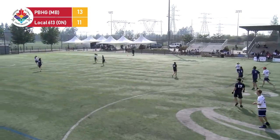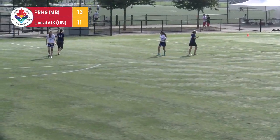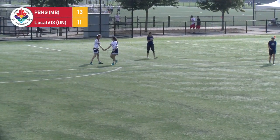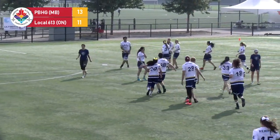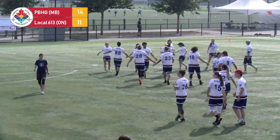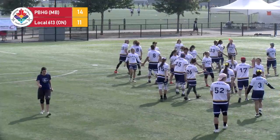So Wilson unleashes a big forehand flick to number 16, Brianne Yazenko, who pulls it down for the final point of this game, making it 14-11 for PBHG, who got 3 breaks in a row there to pull it in to finally put this one away. What was the key? Why did they win, Becky?